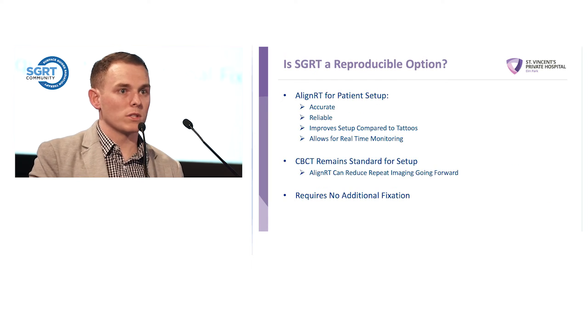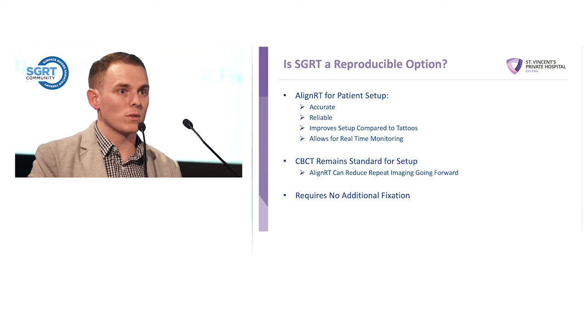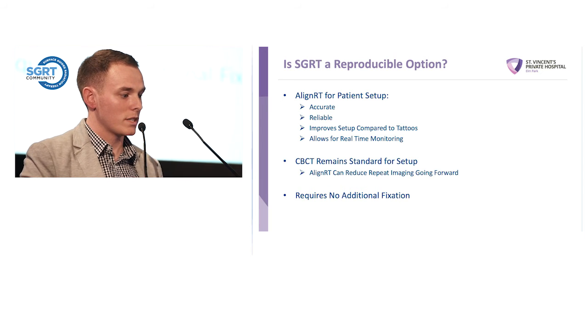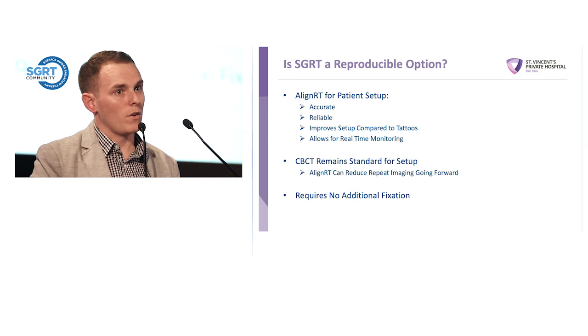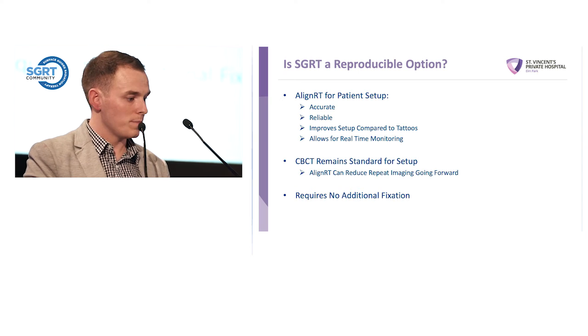So, quick conclusion: is SGRT a reproducible option, and can we eliminate tattoos? I personally feel we can. It is accurate, it is reliable, it does not deliver any extra dose to the patient, and it allows for real-time monitoring. CBCT will remain our gold standard, but on non-imaging days, Align RT is a good tool to accurately position your patient. No additional fixation is required for the patient beyond what already would be required.